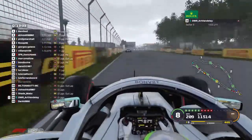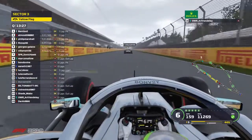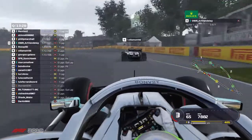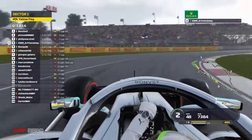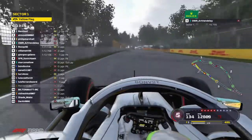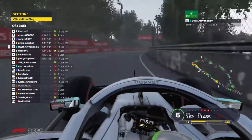Will OWR Art Vandelay get a good lap in? Using the tow, he sets a 1:11.5. And Duran now wondering why he can't race. Give him a little bit of an answer: he did retire early on in the race.